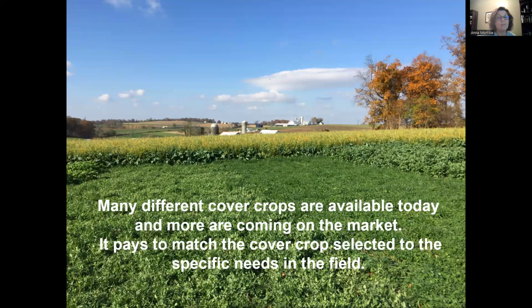All right, many different cover crops are available today and more are coming on the market. It pays to match the cover crop selected to the specific needs of the field. So hopefully we've given you some good resources to make those decisions today. And please check our website for more information.